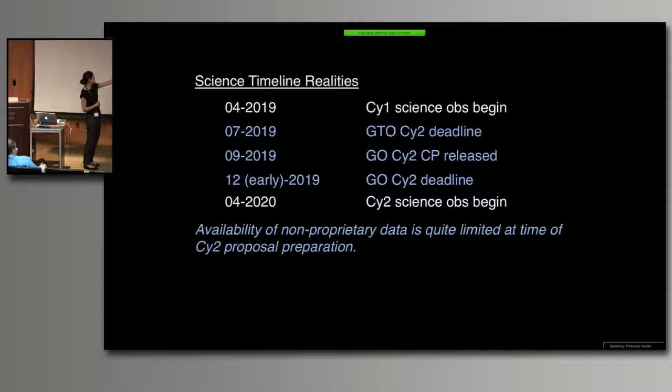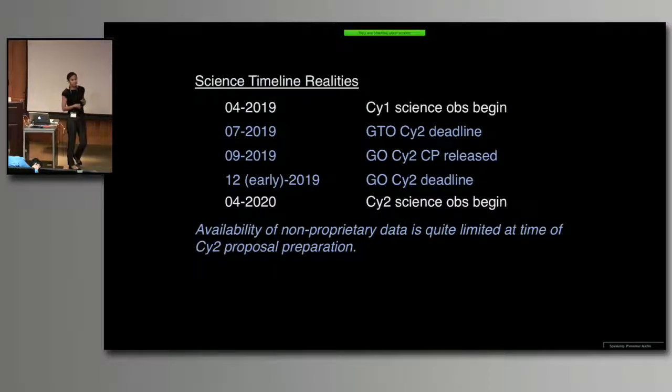Already, in order to have science observations begin at the appropriate time, we have to have deadlines for cycle 2 proposals that aren't too far after science observations actually begin. So the GTO deadline will be 3 months after science data taking begins. Then we'll have the GO cycle 2 call for proposals released 5 months after. And then the deadline will be a little bit over 7 months after we've started taking data. And so if the proprietary period is 12 months, the amount of data available to the community to plan their cycle 2 proposals and to get experience with using JWST data is actually quite limited.